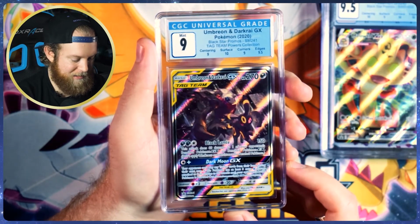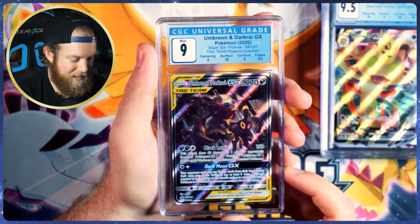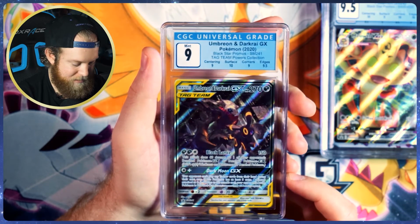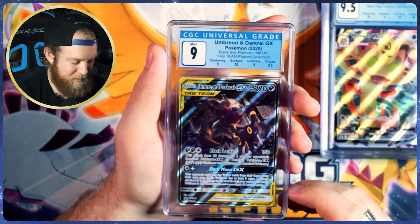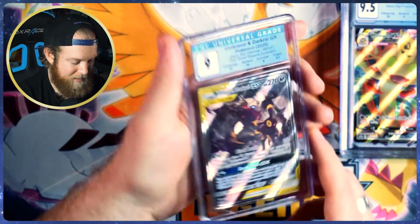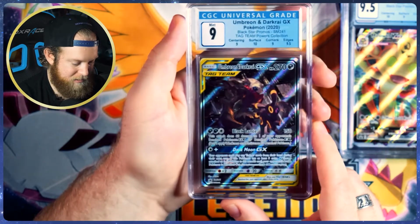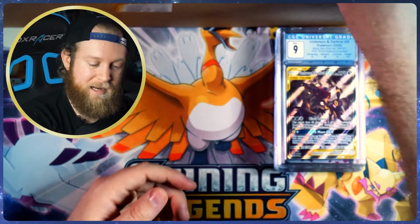But yeah, the Umbreon and Darkrai, 10 on the surface, 9.5 on the edges, 9 on the corners and the centering. I do see it's a little bit off top to bottom, so that's probably where it got that. The edges do look good though. Yeah, it's true. I don't see much on the edges. It looks good. All right, let's grab the next one.